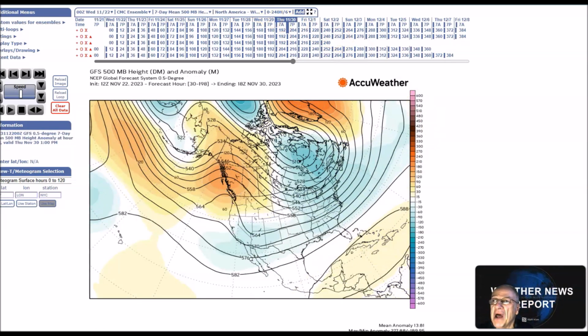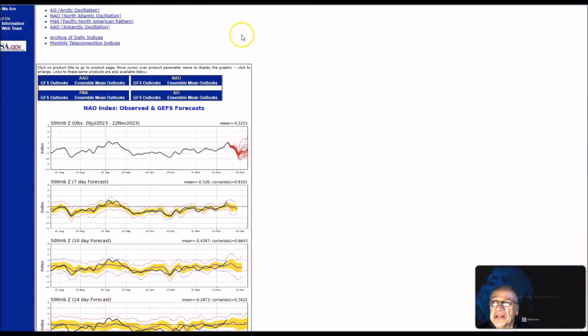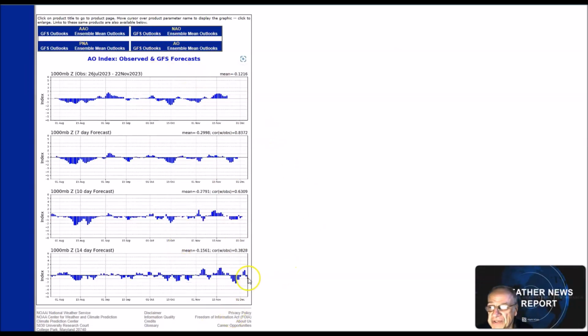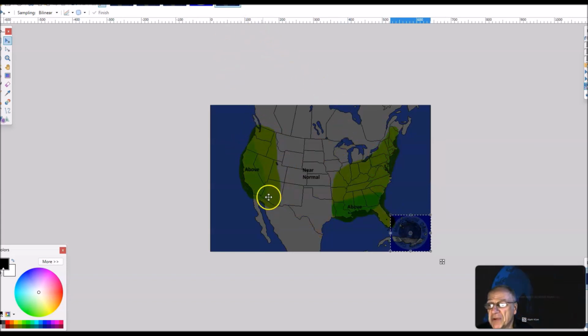Now, since during this period we have a trough here over Eastern Asia, and if we look here at the teleconnection, this is the NAO. Let me get here. It goes a little negative, and the AO also, after being positive, goes negative. I think the pattern would be more like this. Forecasting above normal temperatures for much of this region. And I'm calling for anomalies to be about 4 to 6 degrees above normal here. And below normal temperatures forecast for the Northeast and the Mid-Atlantic, with anomalies of 2 to 4 degrees below normal. And for precipitation, calling for above normal precipitation here and for this region, and the probability of occurrence is 35 to 45%.